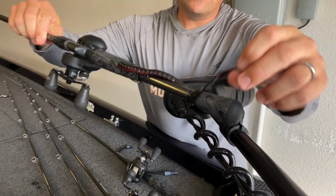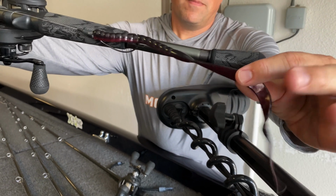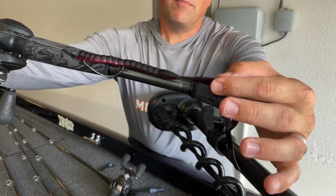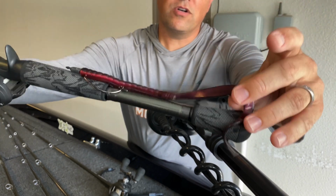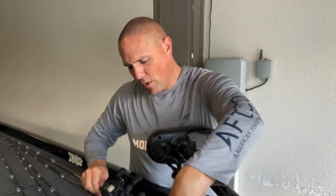Around cover and timber, I'm still throwing a big Texas rig worm. This is the Blitz Worm by Egg Zone Lures. Came in a box a couple months ago, but it stands up and floats. That's a shad color. But any type of red, purple, plum, all those colors work really well right now.